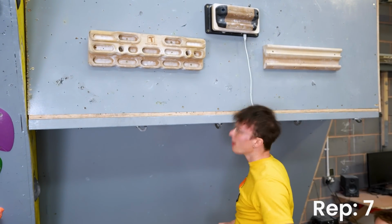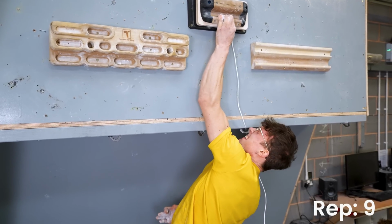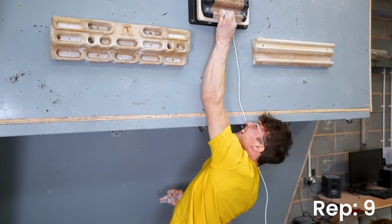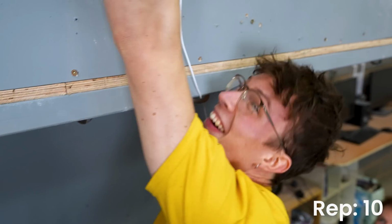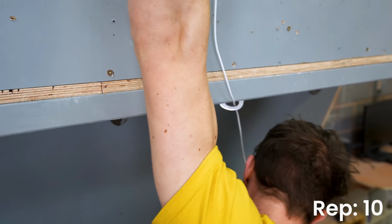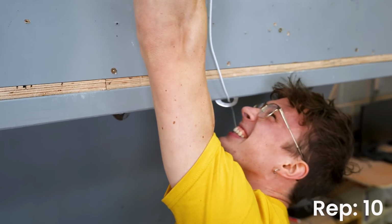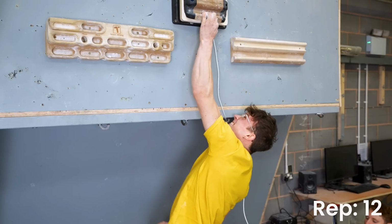And down. Strong. Good. Pull. Keep it there, Matt. Really good. Everything you got. And down. Good work. Keep going. Up. Keep it there. And down. Good work. Come on, Matt.